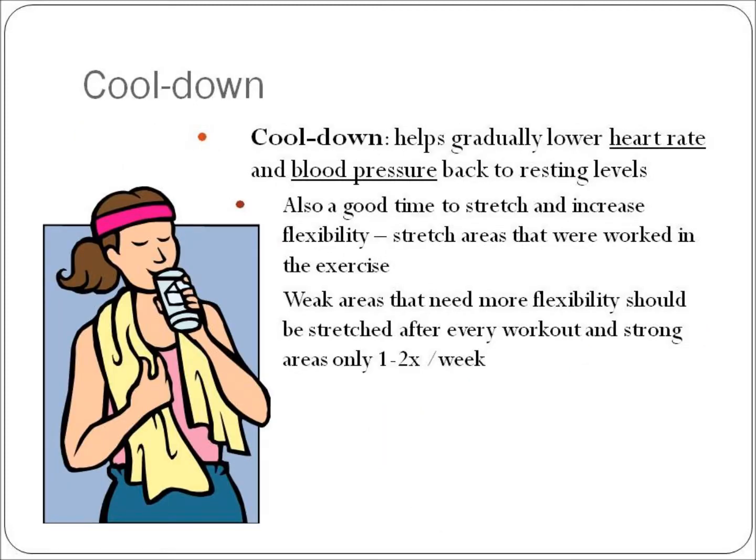Cool down. Cool down helps gradually lower heart rate and blood pressure back to resting levels. Also a good time to stretch and increase flexibility. Stretch areas that were worked in the exercise. Weak areas that need more flexibility should be stretched after every workout, and strong areas only 1 to 2 times per week.